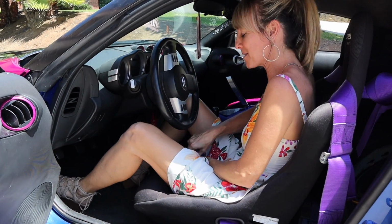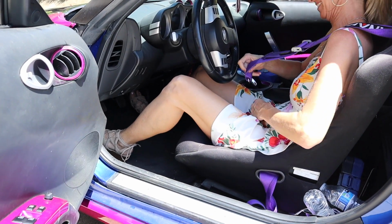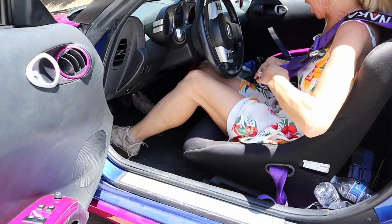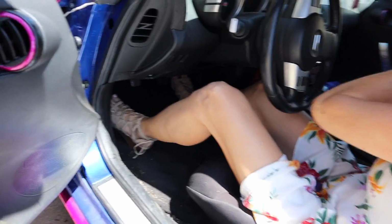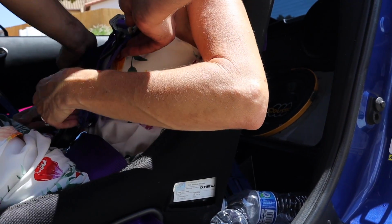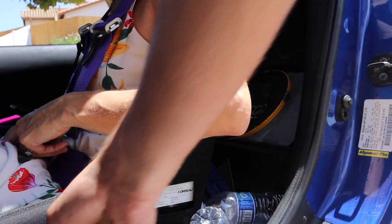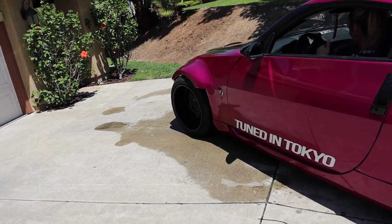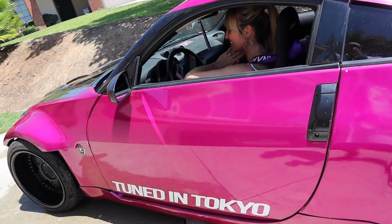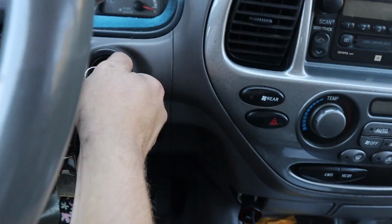Don't worry about that. I feel like I'm in a freaking baby car seat. It keeps you from going places though. It's like a freaking car seat. Here. There you go. Now you won't go anywhere. I'm in a baby car seat. The car is low to the ground, so if you see a speed bump, don't go over it. Okay? Alright. Love you! Have fun!